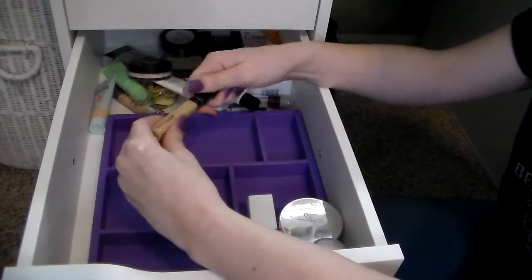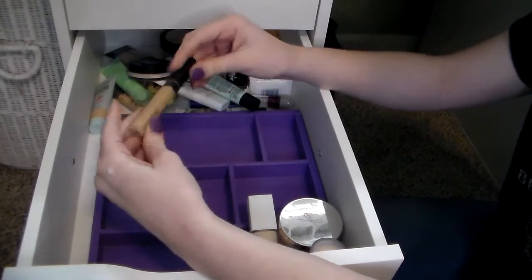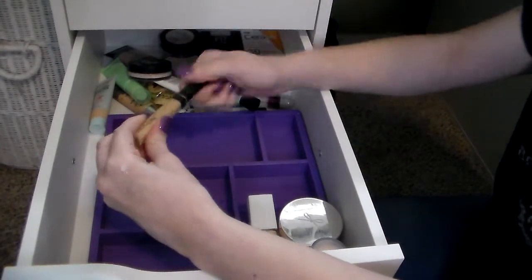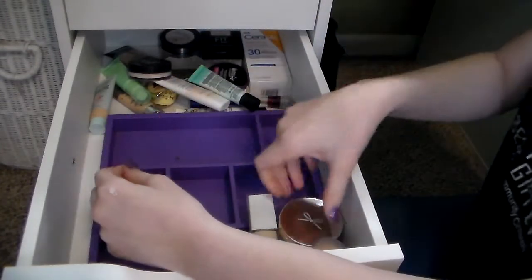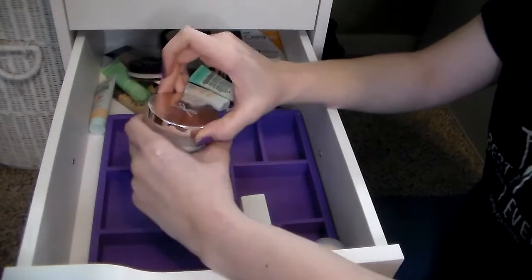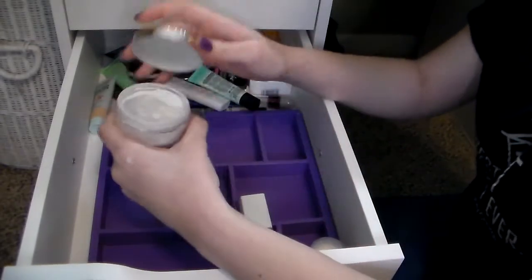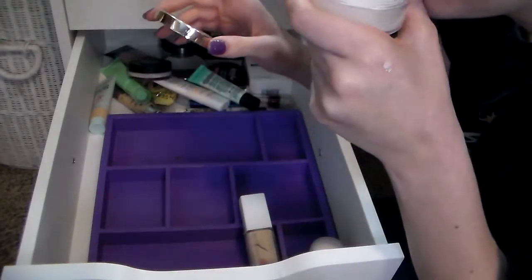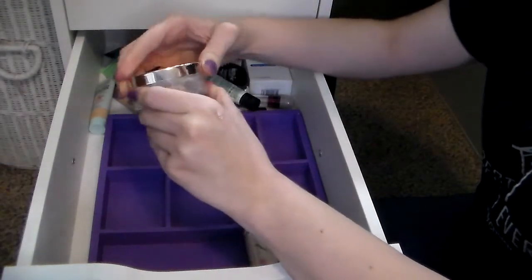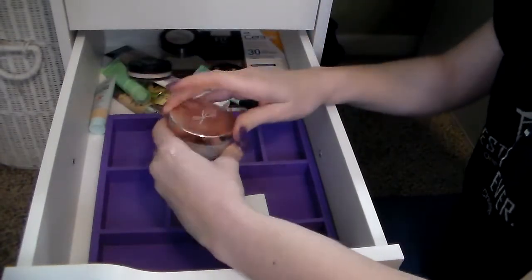Then I have this Maybelline Concealer. It was okay, but it's not my shade, so I don't need this. Then I have this Everyday Vacay Coconut Setting Powder. I didn't get to use this that much either, and it's a coconut scent, I think. I can't really smell it though. Yeah, it's the coconut setting powder. I'm gonna keep this because I didn't get to play around with it that much.